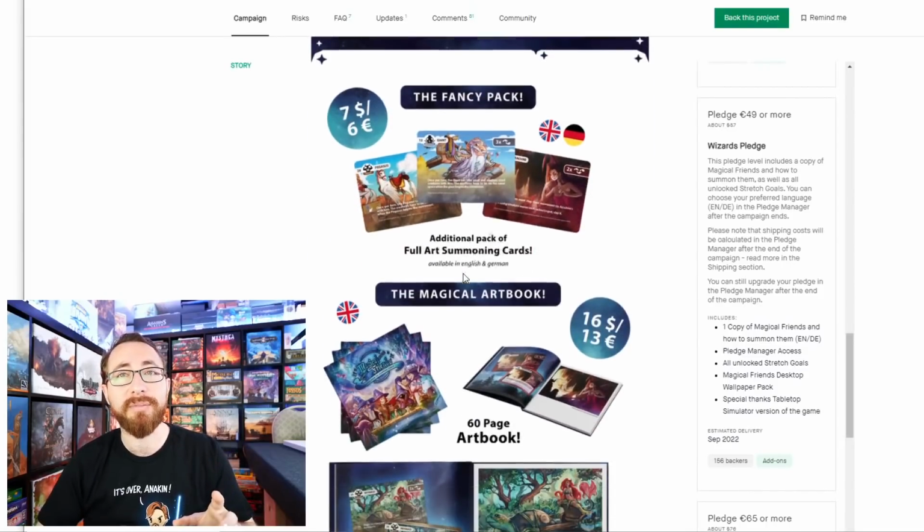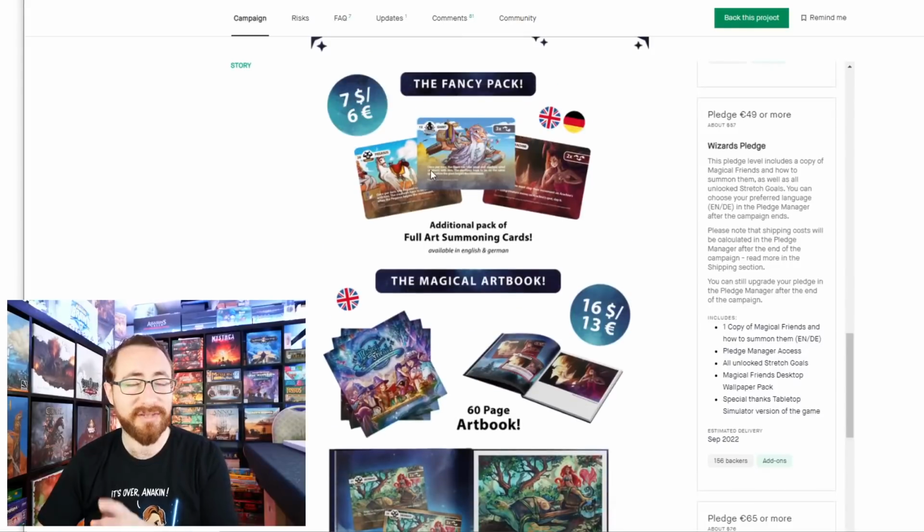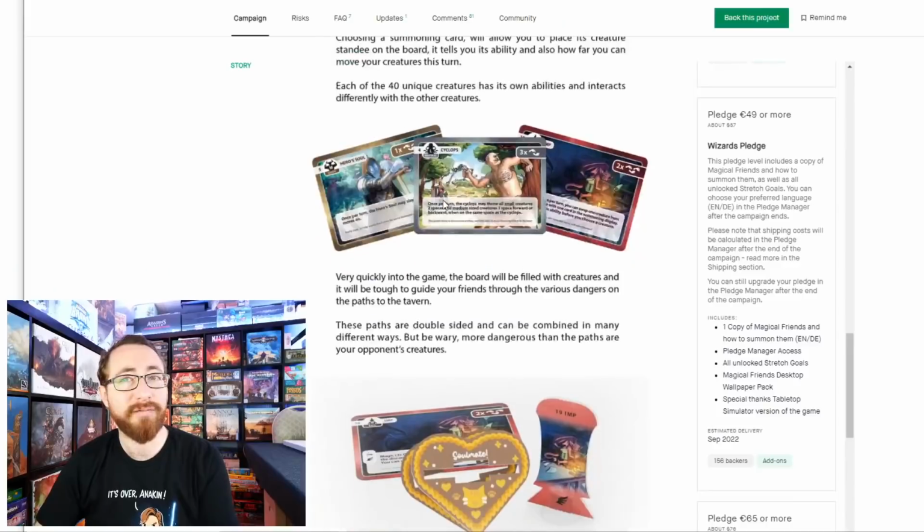Like I said, it really did remind me of Small World, and now I'm looking at some of this, it looks like some of the card art, I mean, I've seen some of this already, but the card art is just getting better and better. They've been slowly adding color to more and more of the illustrations. But overall, yeah, this is going to be Magical Friends and Where to Find Them.